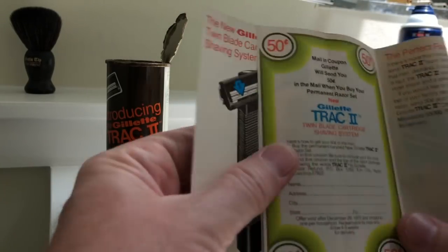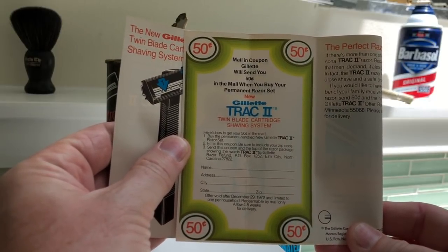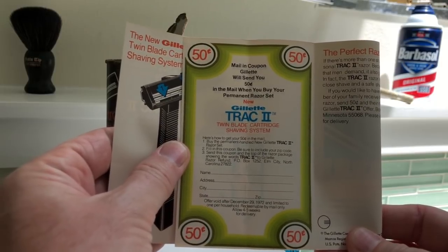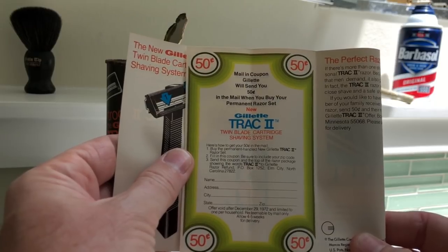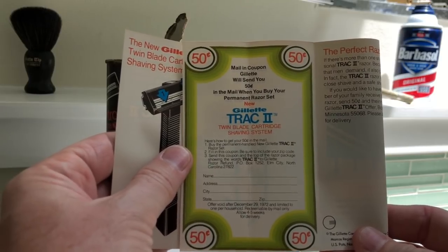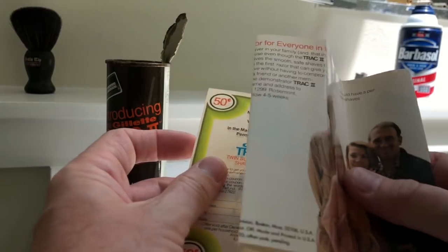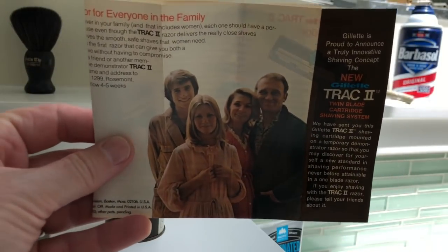When's the last time you think they received one of these mail-ins? Would they be surprised if I mailed it in? Are they still at P.O. Box 1252, Elm City, North Carolina, 27822? Oh, dang it. Offer void after December 29th, 1972, and limited to 1 per household. Redeemable by mail only. Allow 4 to 5 weeks for delivery. Expired 1972. Dang it. Let's look at this happy family that all need their own Gillette Trac II.